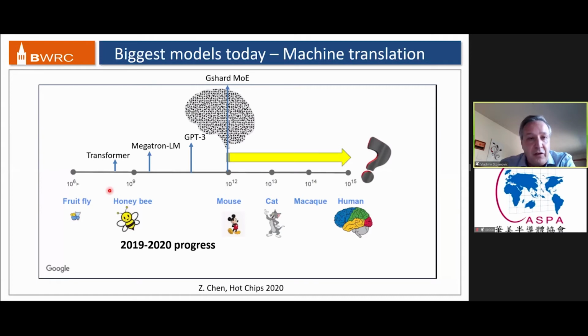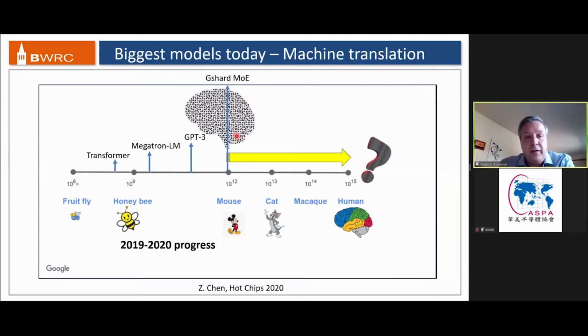I'm just showing you here a Google slide from the scale out where they've shown that in the last year and a half, we've gone from the state-of-the-art transformer language models to multiplicity of experts language models, where the size of the model has increased 3 orders of magnitude. 3 orders of magnitude bigger size requires 3 orders of magnitude bigger computation and 3 orders of magnitude bigger memory.